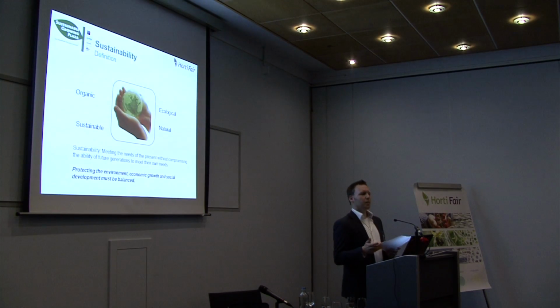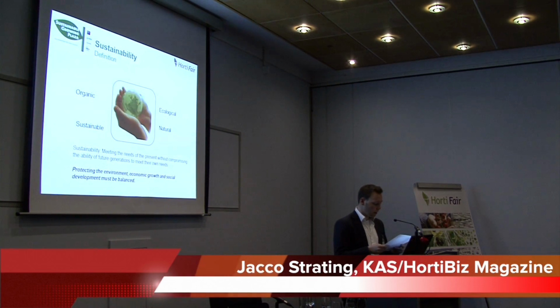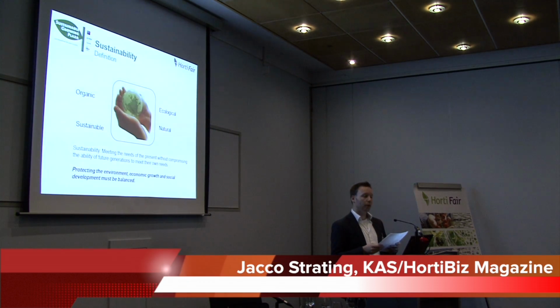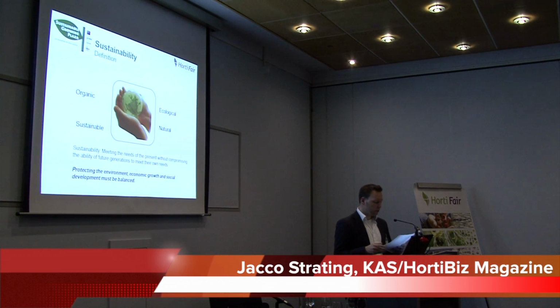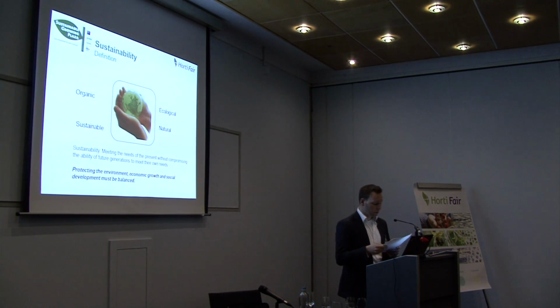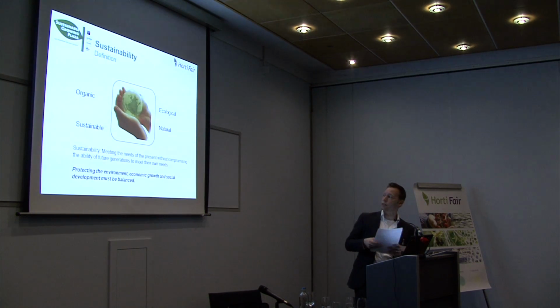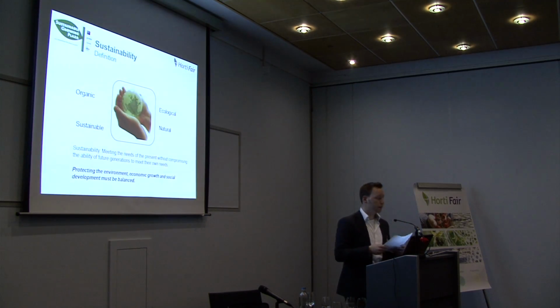So what is sustainability? Different terms within the horticultural sector are not always used according to their official definitions. But a term used more and more within the sector is that of the UN from the Brundtland Report. It's saying meeting the needs of the present without compromising the ability of future generations to meet their own needs. Protecting the environment, economic growth, social development must be balanced.